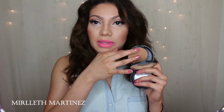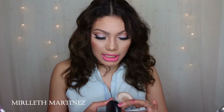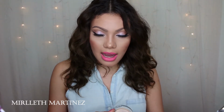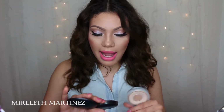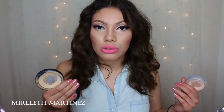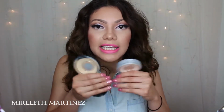And I love how it comes with a sponge, and the back of it is just so gorgeous. This product is the bomb. The problem is that every time I hit pan, I get sad and I'm like, oh, I have to go buy a new product. But honestly, once I tried this, I was shocked. I'm like, okay, this is the exact same thing as my MAC Studio Fix powder. These two are literally the exact same thing.